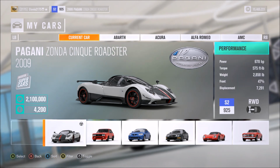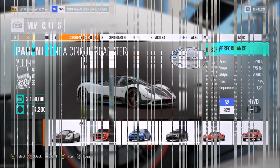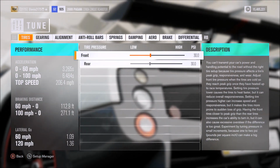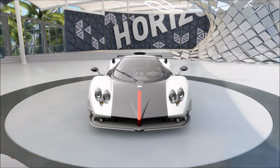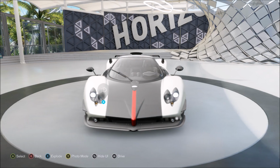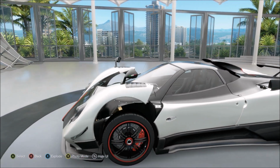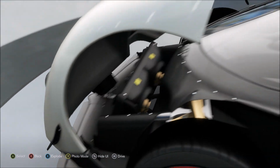Today I'm sharing with you the 2009 Pagani Zonda Roadster, and this thing is worth 2.1 million credits in Forza Horizon 3. So today I'm going to tell you if I think it's worth all those credits. We're going to start out in the Forza Vista so you can see the car, and then we're going to end off with some racing gameplay against some unbeatable drivatars so you can really see how this car performs and how it competes.